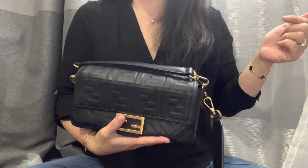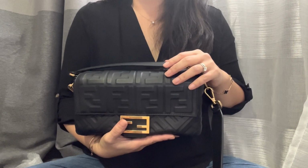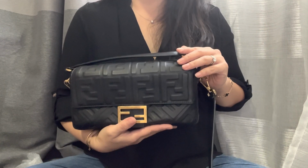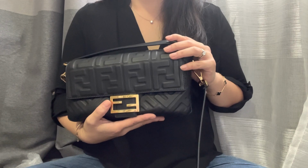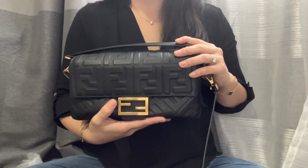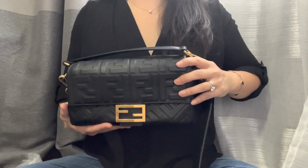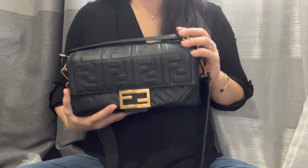If you saw my previous video, you guys know I had the Peekaboo. I had wanted it for so long, but when I got it, it wasn't the bag for me, and I sold it. The funny thing is, now that I think about it, I think I was really influenced into getting the Peekaboo, when in reality, this was the bag I should have gotten all along. Because when I was searching Fendi, this would always catch my eye, and I'd be like, oh, that is such a cool looking bag.